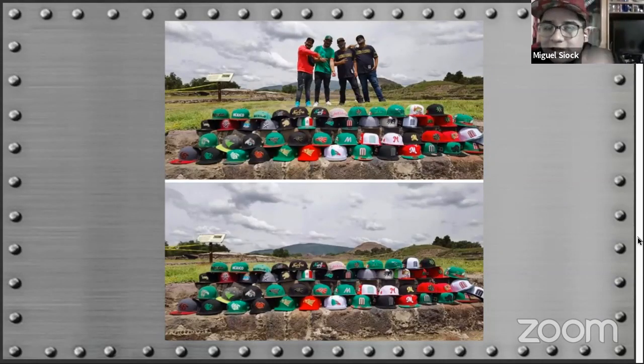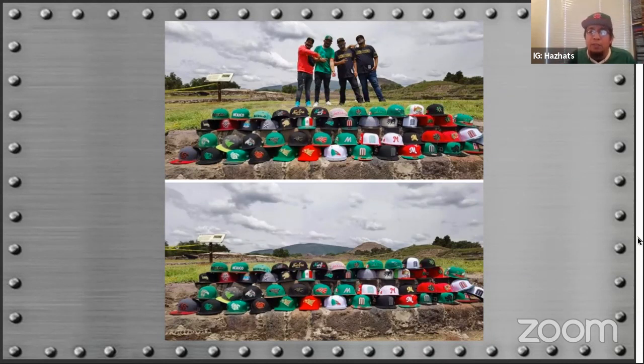As a matter of fact, this is actually a recent picture. We took this picture, all of us, in Teotihuacán, which is the Aztec capital of the world.